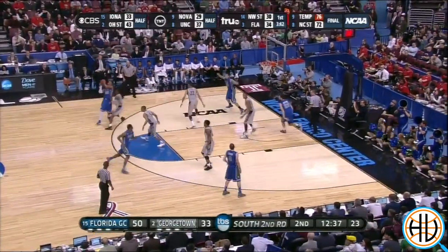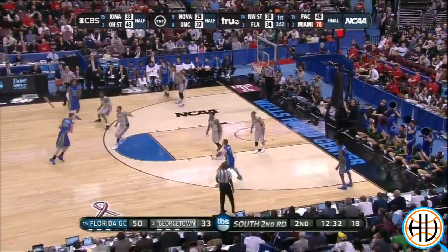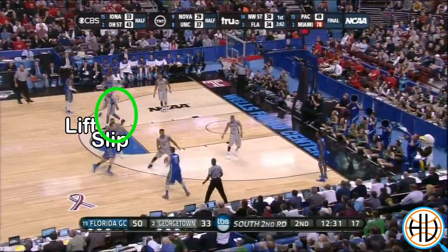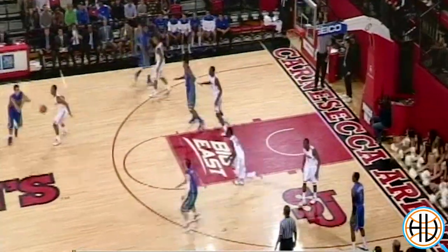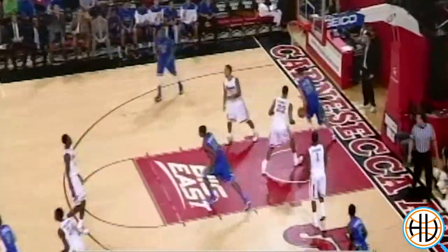They would spread the floor and lift one big up as the other is slipping to the hoop. The lift distracts the help defender, while the slip again catches Otto Porter off guard. This same action led to several Chase Fielder dunks during the regular season off of the slip.